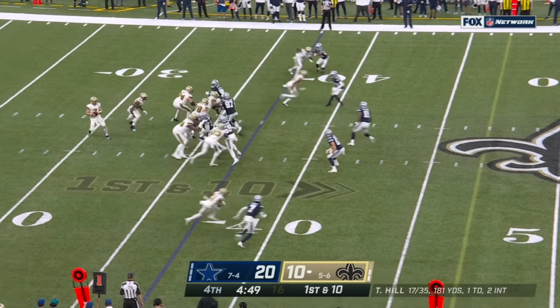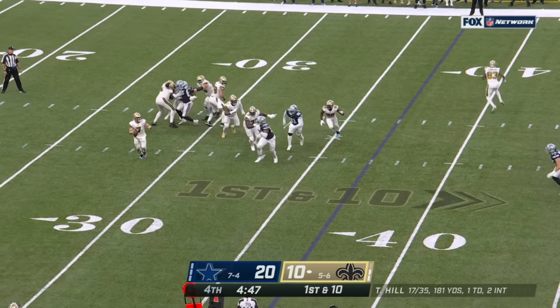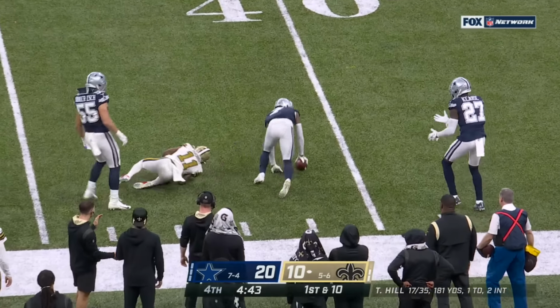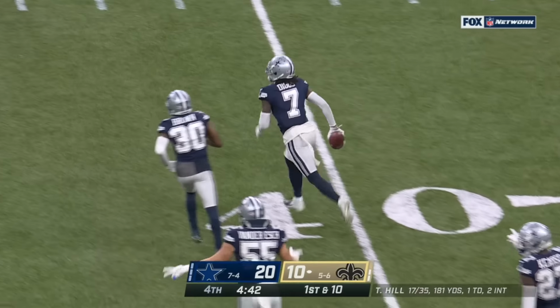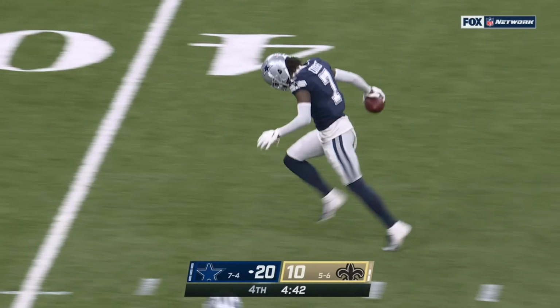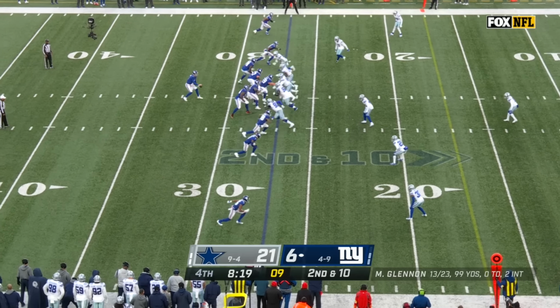Kelvin Joseph, the rookie, takes over for Jordan Lewis. And Hill throws. He's picked. Another one for Diggs. Number 9. Keeping them in the ball game.